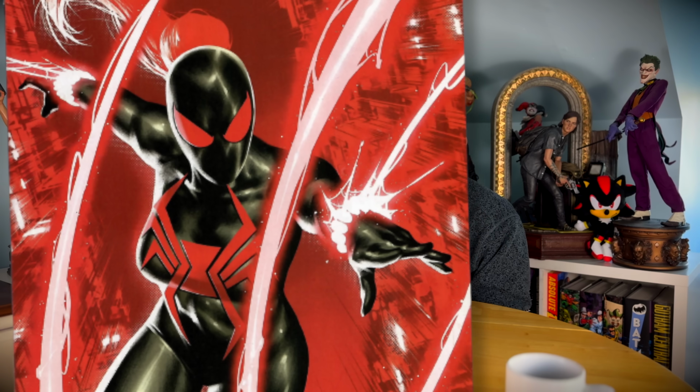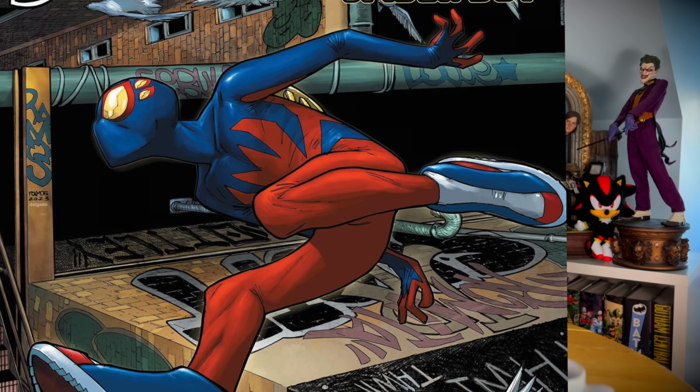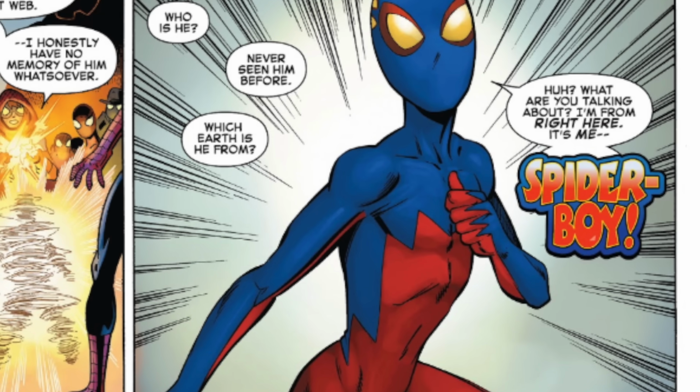Venom 23, the spoiler variant, although there are other variants that spoil it as well. Black Widow first bonds with a symbiote. Spider-Man 7, pretty famous one here. The spoiler variant, it's the first appearance of Spider-Boy. There he is prominently featured on the cover of this spoiler variant.